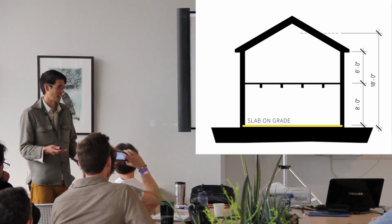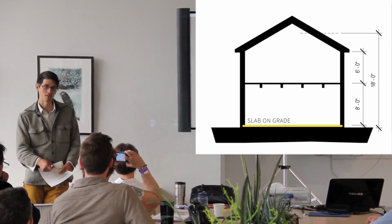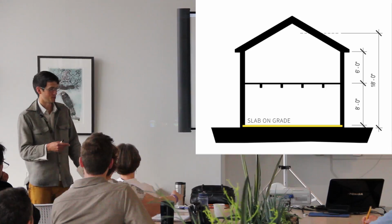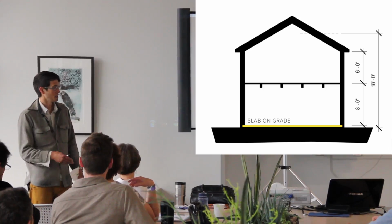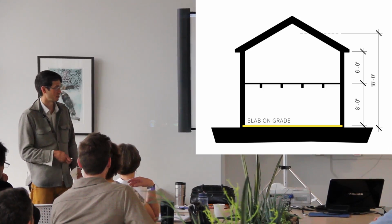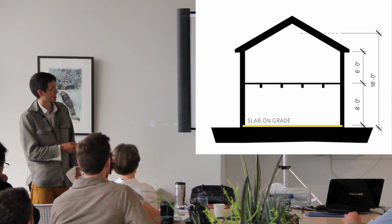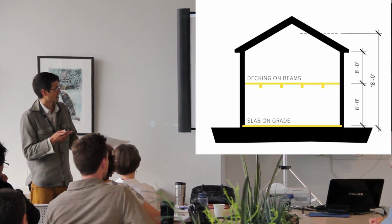It can go from inexpensive to really insanely expensive depending on how much you grind it. If you just hard trowel it and buff it, it can be pretty cheap. If you diamond polish it, it can be more than a wood floor. But you can also put a wood floor on the slab on grade if you don't like the concrete. So then the next thing is this floor assembly that we use a lot, and it's decking on beams.